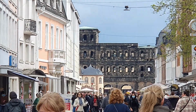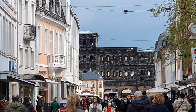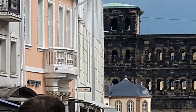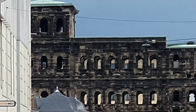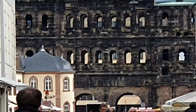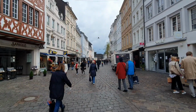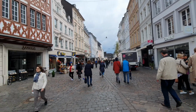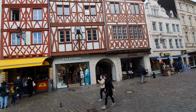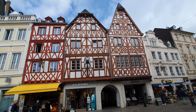Okay, here we go, in the pedestrian zone of Trier. The Porta Nigra, the Roman town gate, in the distance. And we've got some very nice houses here. Very historic houses from the Middle Ages.